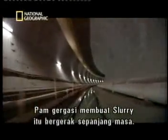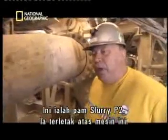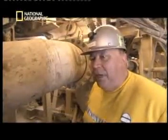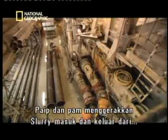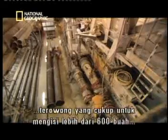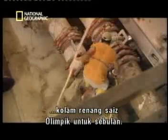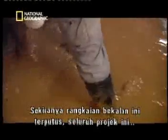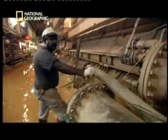Giant pumps keep the slurry moving round the clock. This is the P2 slurry pump. It's on the machine. You can see the stones bouncing around in the pipe. This is the heart of the machine other than the cutter head. The pipes and pumps move enough slurry in and out of the tunnel to fill up more than 600 Olympic-sized swimming pools a month. Any break in the supply chain and the entire project can come to an expensive and messy standstill.